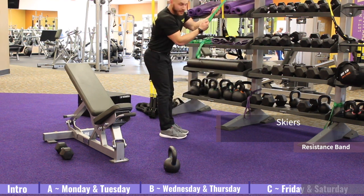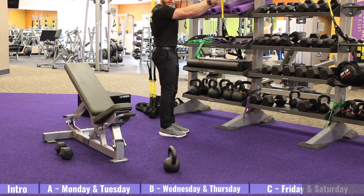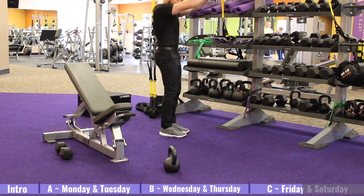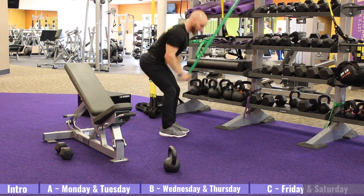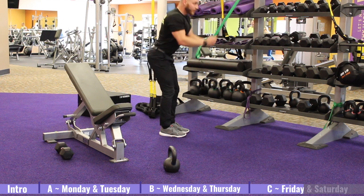Get a relative lead here, so feet about hip width apart. You're gonna focus just like you're skiing downhill, shooting the buns out, following through with the hands. All right? We're turning those arms up to the ears.